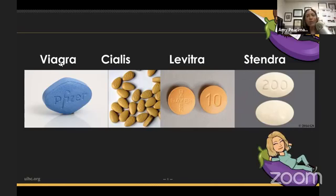Now, with all 4 of these medications, it's not that one necessarily works better than another overall. Everybody is different. I have plenty of patients who say Viagra works better for them, or Cialis works better for them, or Levitra works better for them. So it just varies person by person. Side effects profile is the same thing. I have some patients who just tolerate Cialis better than Viagra and vice versa.